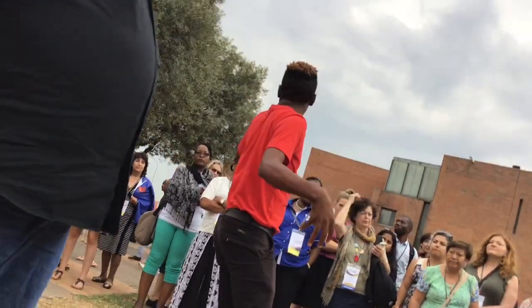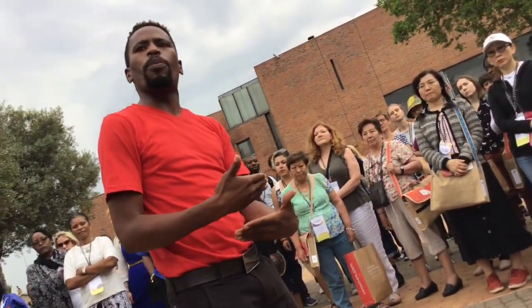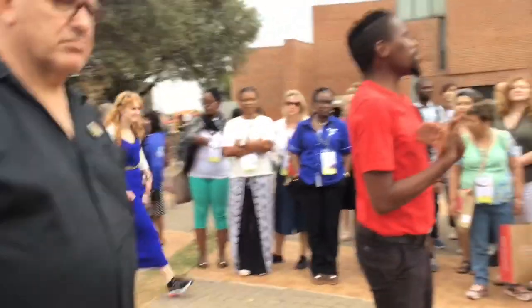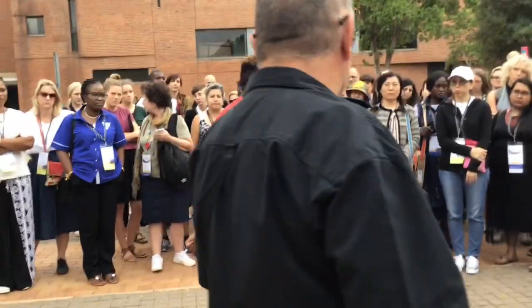Let us have a peaceful march that will start from our schools. Then we'll gather at Orlando Stadium. From Orlando Stadium to Orlando Police Station. And we submit the memorandum peacefully. No weapons are allowed. Let us do this on June 16. What's special about June 16? Because on June 16, some of us will be writing Afrikaans as the exam. So that will be a good day.